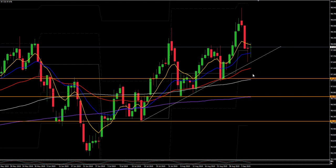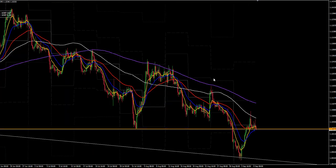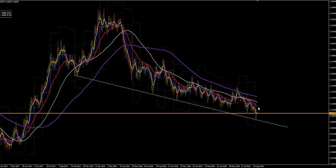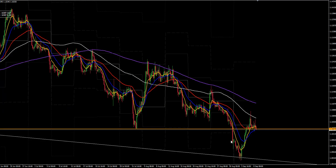run until mid-November. Euro, if I zoom out of the chart, we can see this long-term trend line, and price bounced off it last week. So if price stays above this sort of support level here, then look to buy euro this week.